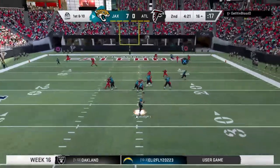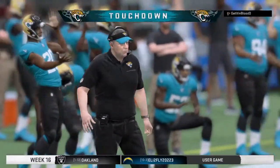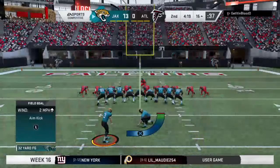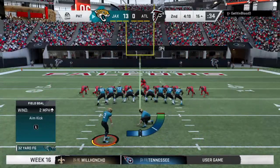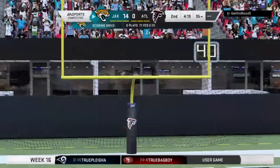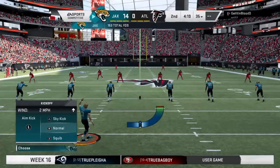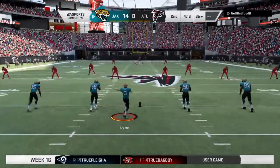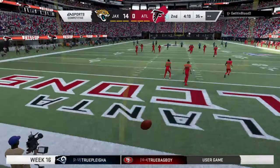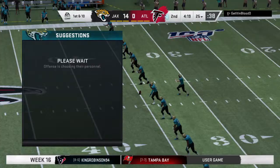Into the red zone, it's Rodgers. Got his man, it's caught. Touchdown, Jaguars. Odell Beckham, his 14th touchdown now on the year. And the Jaguars are able to widen their lead. Bryant tacks on the extra point, and that'll make the score 14-0. And after the touchdown, here's Bryant now to kick it away. And this will be a touchback as that sails over the end line.